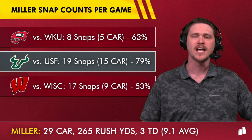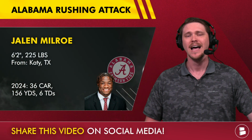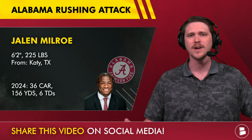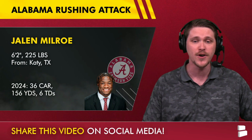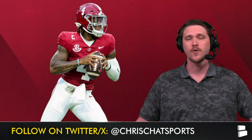Also, I do think Jalen Milroe getting in the rushing attack a little bit more this year is taking some of those carries away from Justice Haynes, and I don't necessarily hate that at all. I think Jalen Milroe has been absolutely phenomenal for Alabama. 36 carries this year for over 100 yards, 6 touchdowns on the ground.